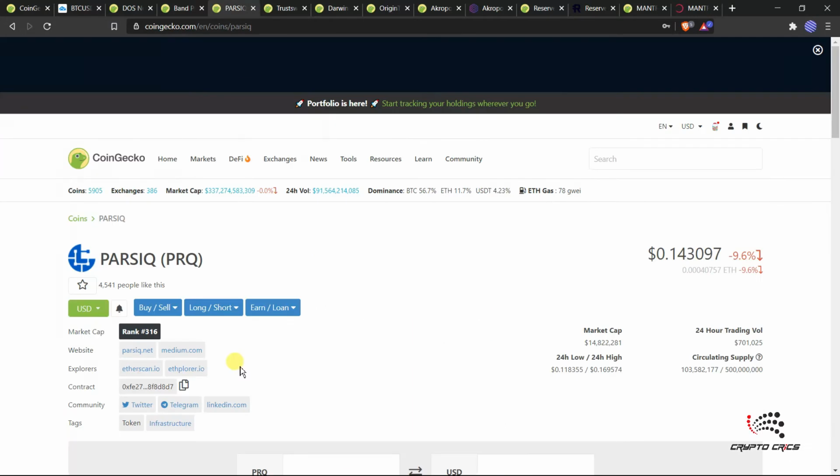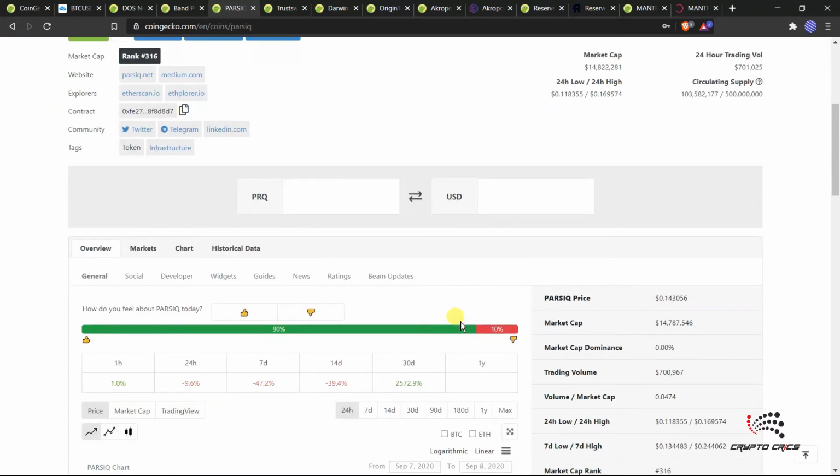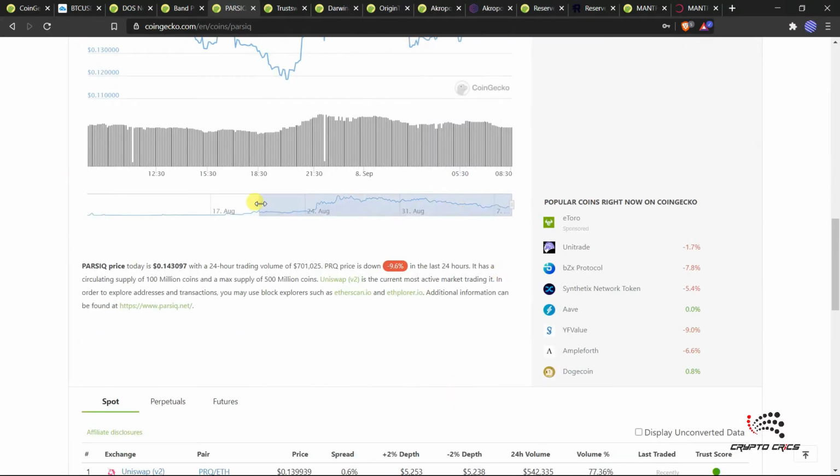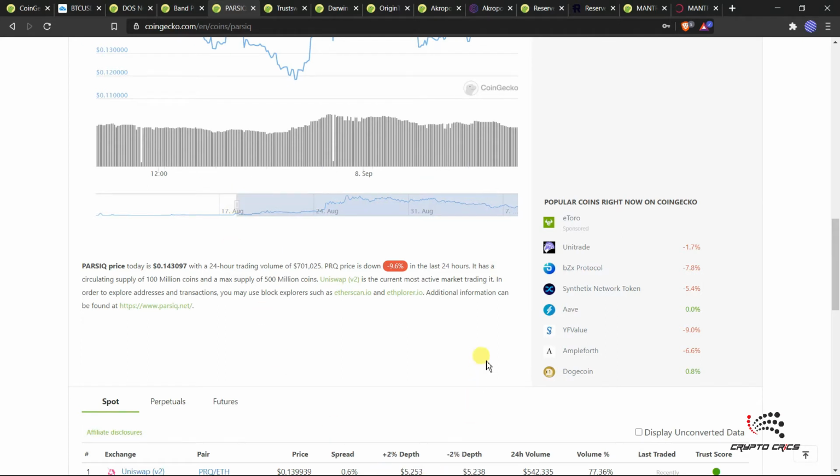Next, we have Parsiq, and this is one of the Oracle solutions. We have discussed a lot about this. It is providing automated triggers and automated alerts from on-chain data. It is giving on-chain data and creating triggers and alerts using that data. And in terms of price, it is also now at a huge discount.